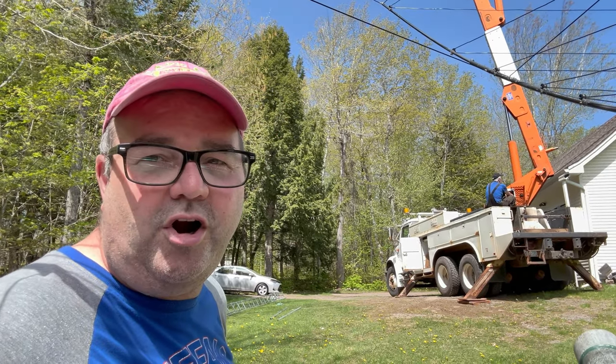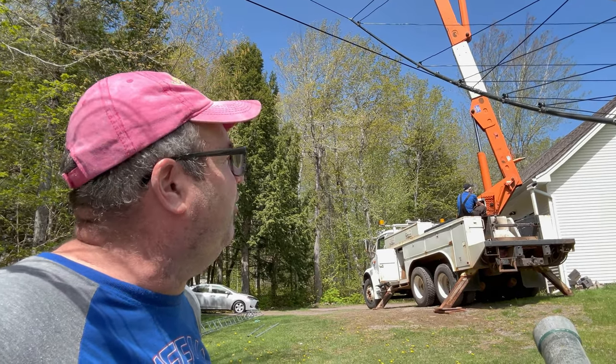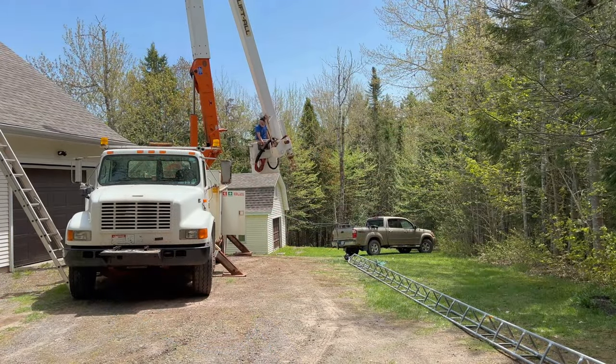LP Electronics out of Prince Edward Island. If you're a ham in the Maritimes looking to get a tower installed, these are the guys to call, trust me. They know their stuff. All right, so we're getting the tower put together here. Almost ready to get put up on the side of the house, and we'll get this thing up in the air pretty soon.